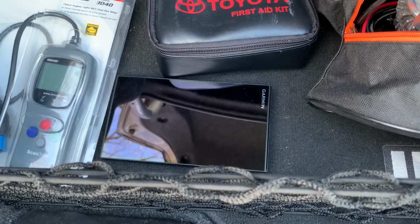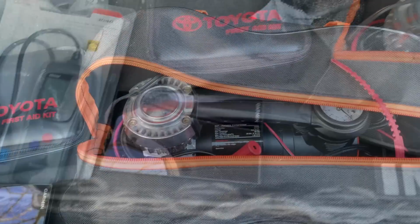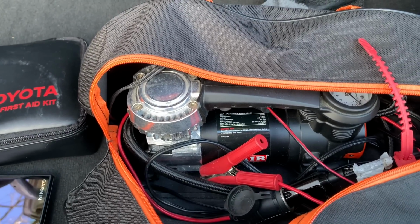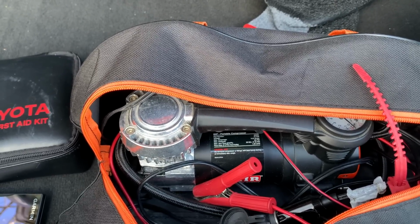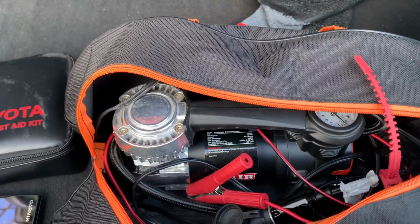Of course, my GPS. My car does not have GPS. That is a must. The air pump is great in case you get yourself into a situation with a low tire pressure, pull over. You might be able to buy some time driving, trying to find a service station that'll fix your tire. Maybe you have a slow leak. You can take care of it with that.